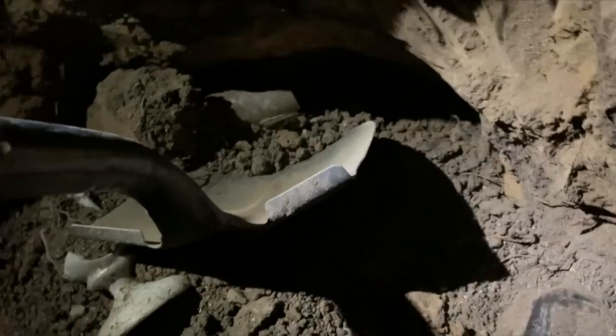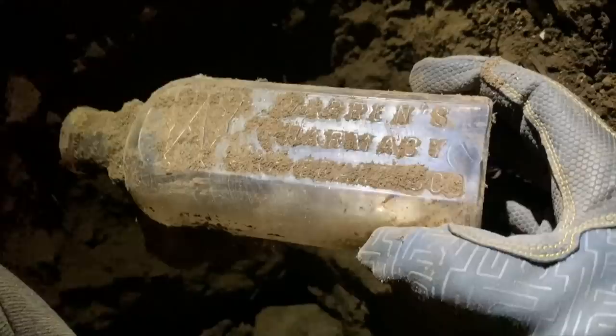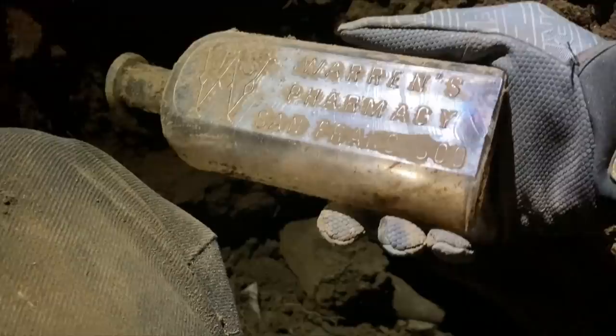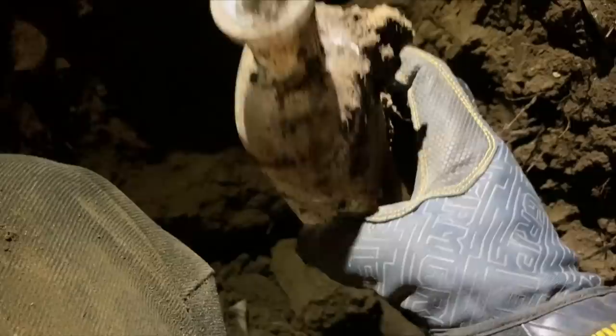Oh, nice little. Ooh, yeah. Nice size. Warren's. Huh. I've never actually dug one of those. Most bottles in the West come from San Francisco. Either they're made there or they're made for that city. But yeah, that's, wow, Warren's Pharmacy. Huh. I mean, there's like 10 trillion pharmacy bottles from the city.